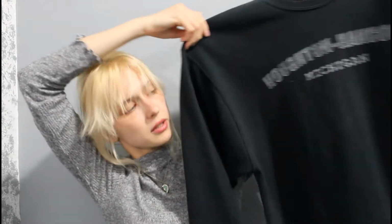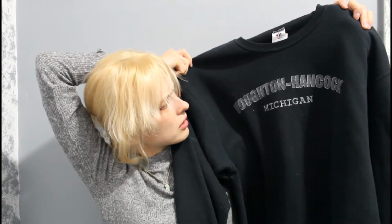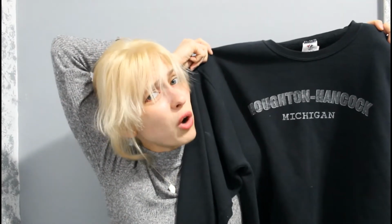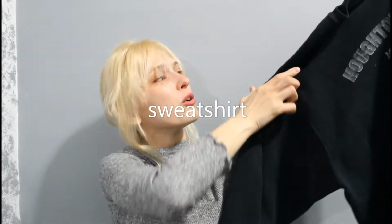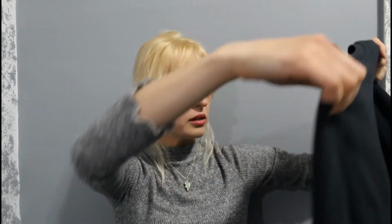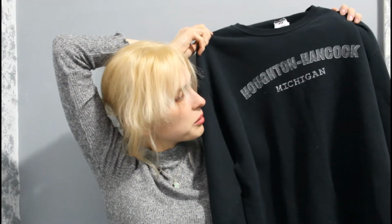Next one is gonna be on my man Depop, because I have a man Depop where I'm selling different t-shirts and hoodies. It just has writing, Hocktown, Hancock, Michigan. I have no idea what that is, but it's a good quality black hoodie, size extra large on the tag, jerseys. Pretty retro, pretty Depop. Why not? Pretty skater too. So, gonna go on Depop.